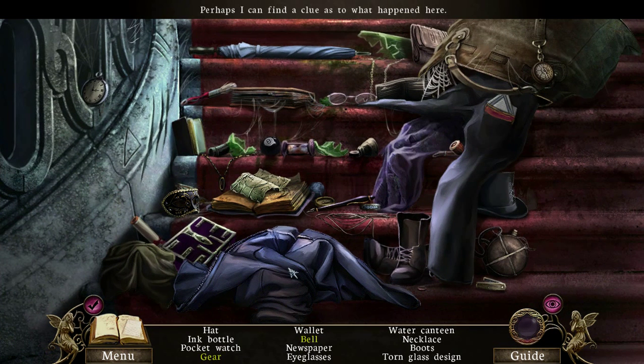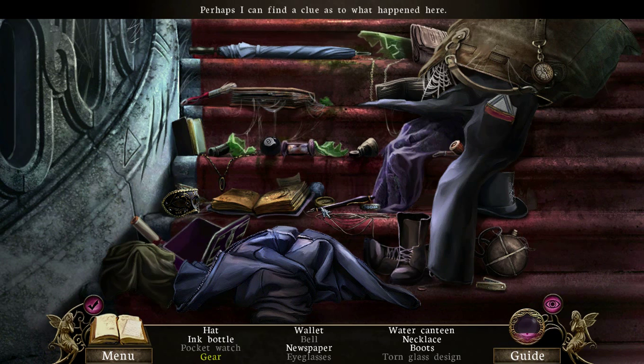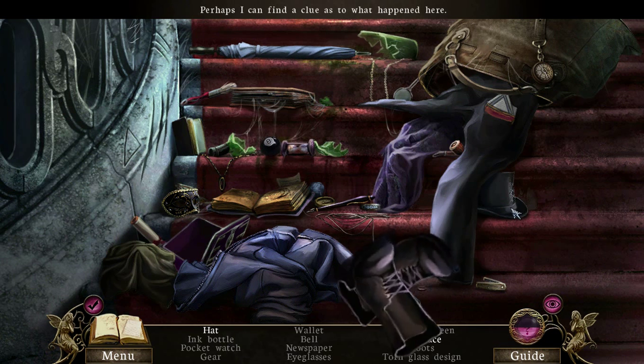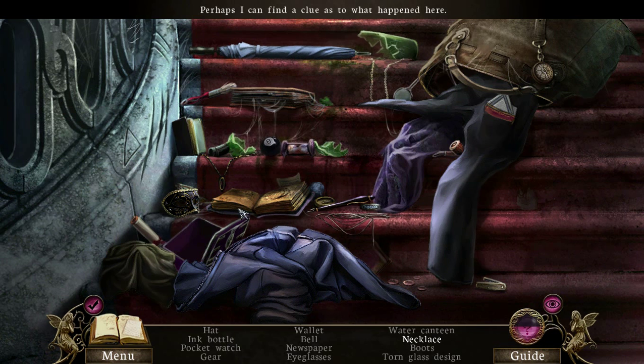Fiona had an objects challenge. I haven't seen one of those in a while. Perhaps I can find a clue as to what happened here. Well, I think the guy was killed. I think that's pretty obvious. Unlike the earlier hidden objects challenge, items do not disappear once you find them on the list. They just stay on the list. Okay, so I need a hat. And I need a necklace.